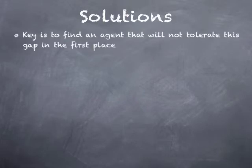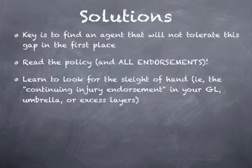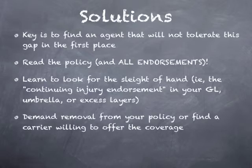What are the solutions? Well, the key is to find an agent who will not tolerate this gap in coverage in the first place. But barring that, you have to read the policy. And not just the policy, you have to read all the endorsements. You also need to learn to look for the sleight of hand. Learn to recognize the key language used in the endorsement. There is no standard form endorsement. All the carriers have different endorsements and the language varies slightly. You need to recognize the key language, first known injury, continuing injury endorsement, that's going to be present in your GL, umbrella, or excess layers.